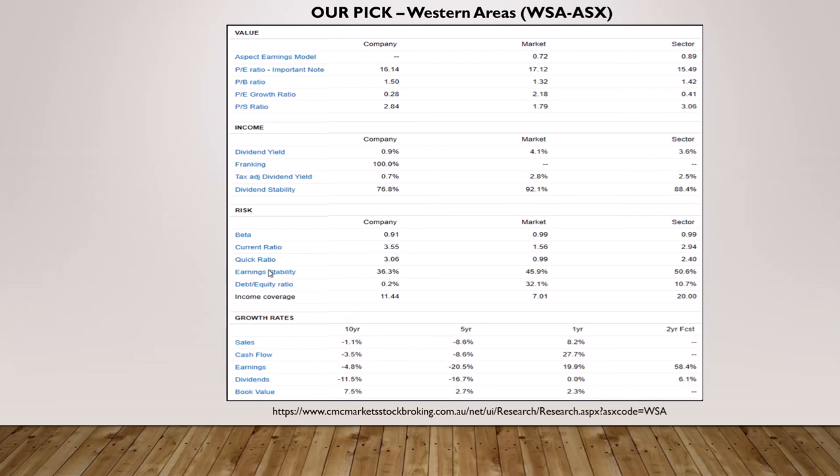So that's why it's very important to get more than one source of information to put it all together. Of course, various analysts get data from wherever they can get the data, and of course they do their own analysis.